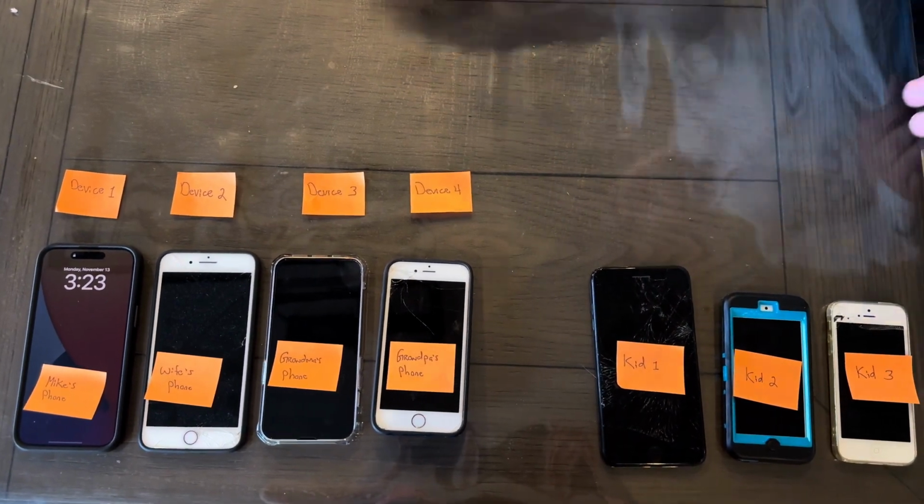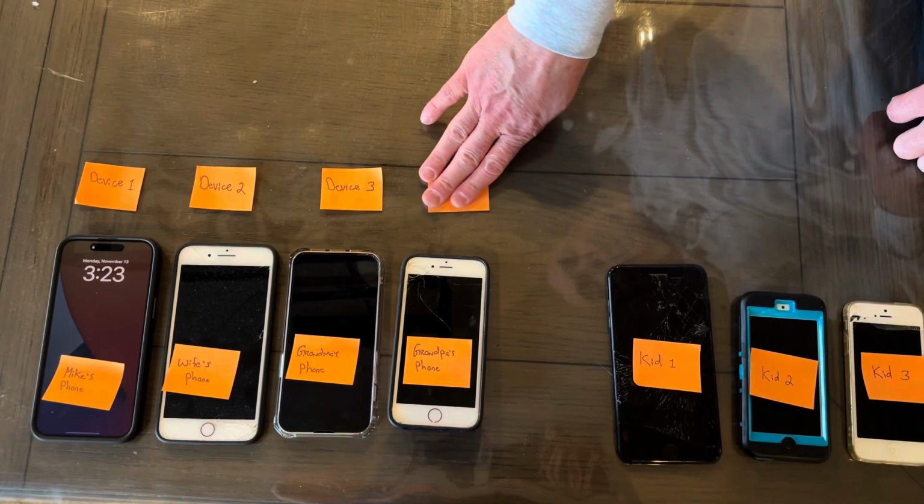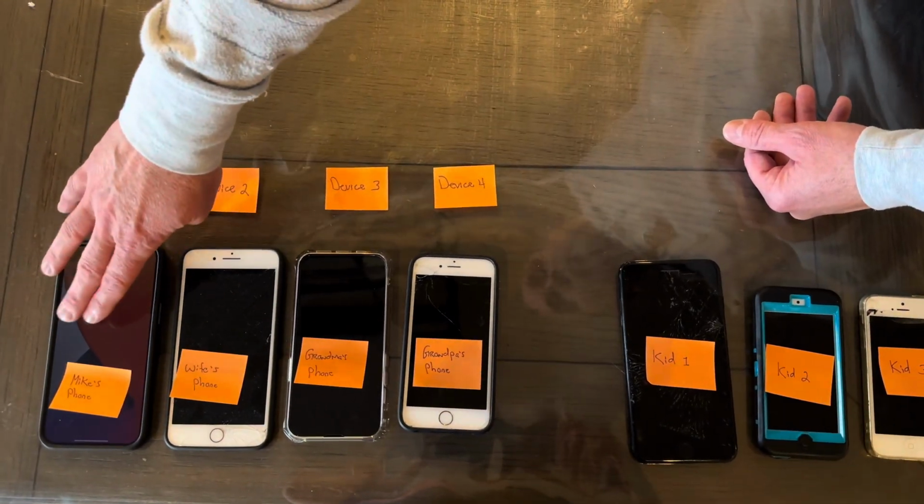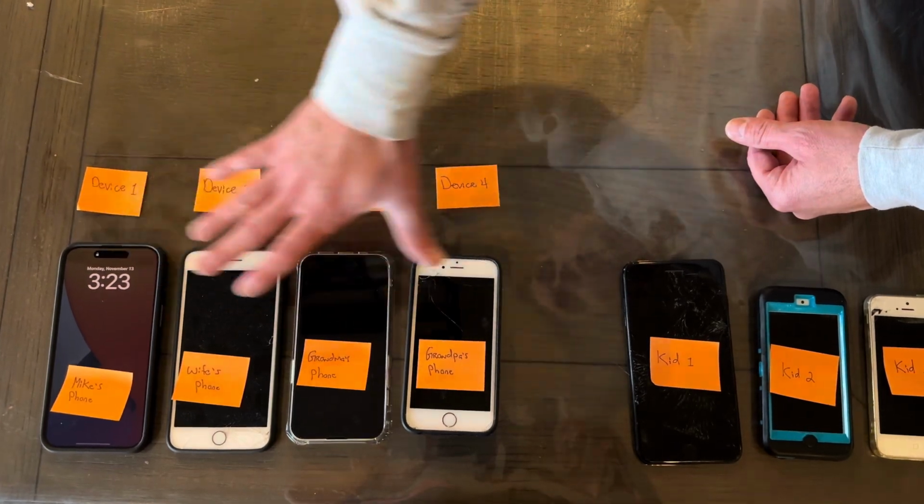All right, guys, so this is just a quick visualization of what I'm trying to explain. If you can see here, we have the 4 device package, so we have device 1 through 4. Me, my wife, grandma, and grandpa are all logged in.